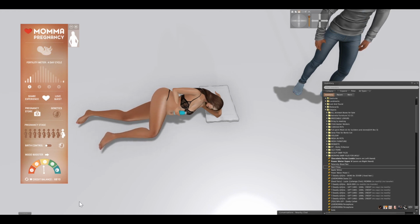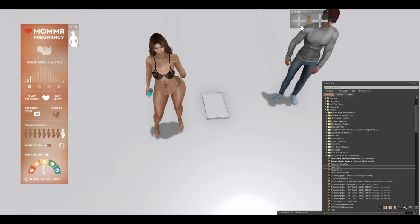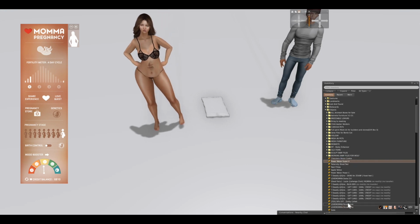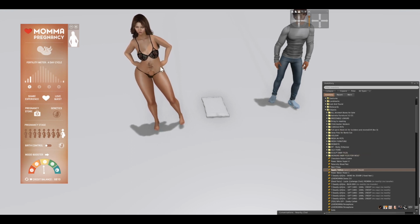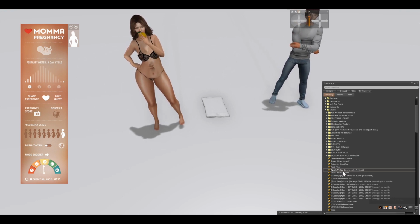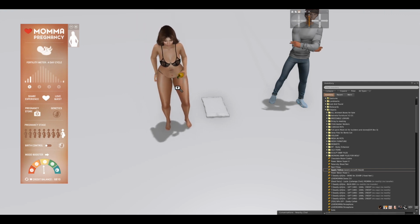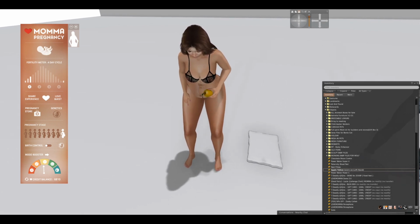So I'm going to stand up and let me take my cookie off. Let me take my drink off. Maybe I'll add 1 more food. I'll click the apple. All right, so right now what I'm going to do is I'm going to click the icon and I'm going to say break water. So I'm literally breaking my water while I eat an apple.